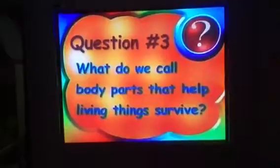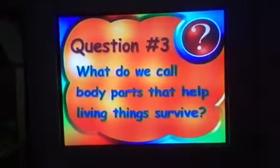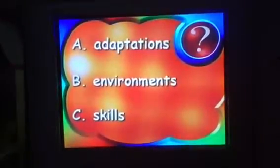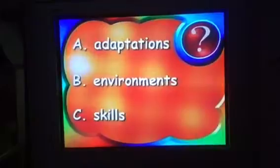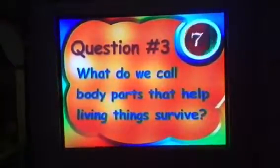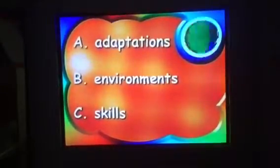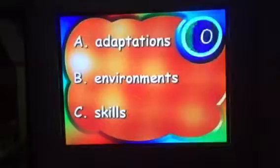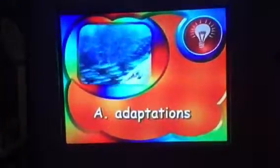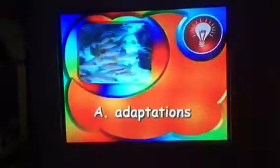Question number 3. What do we call body parts that help living things survive? A, adaptations, B, environments, C, skills. The correct answer is A. Adaptations help living things survive.